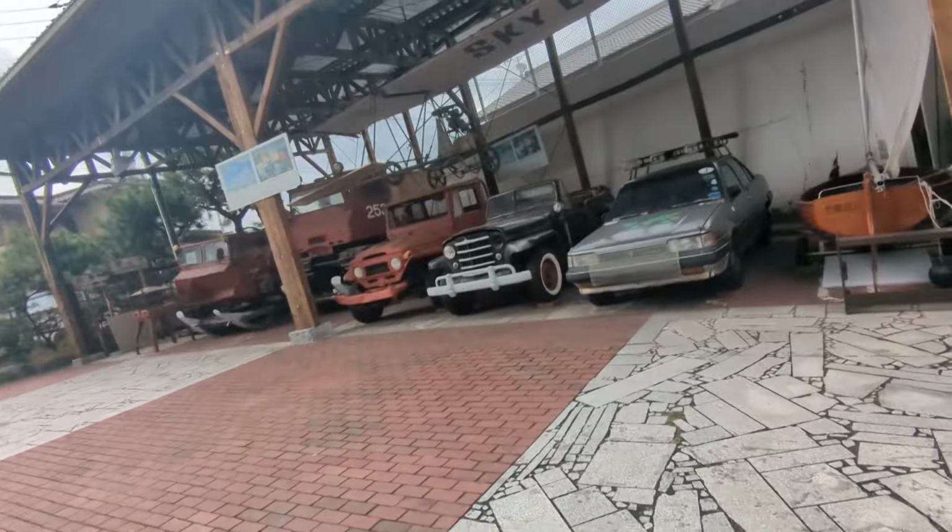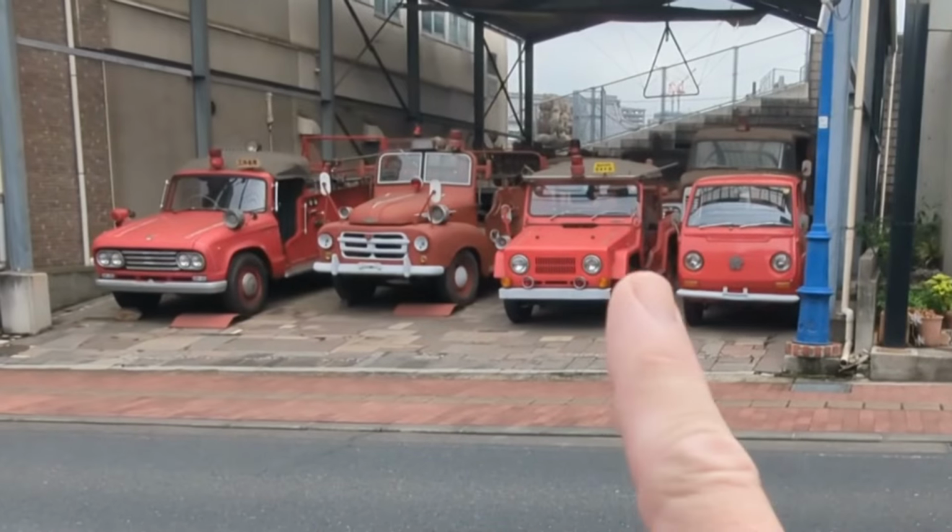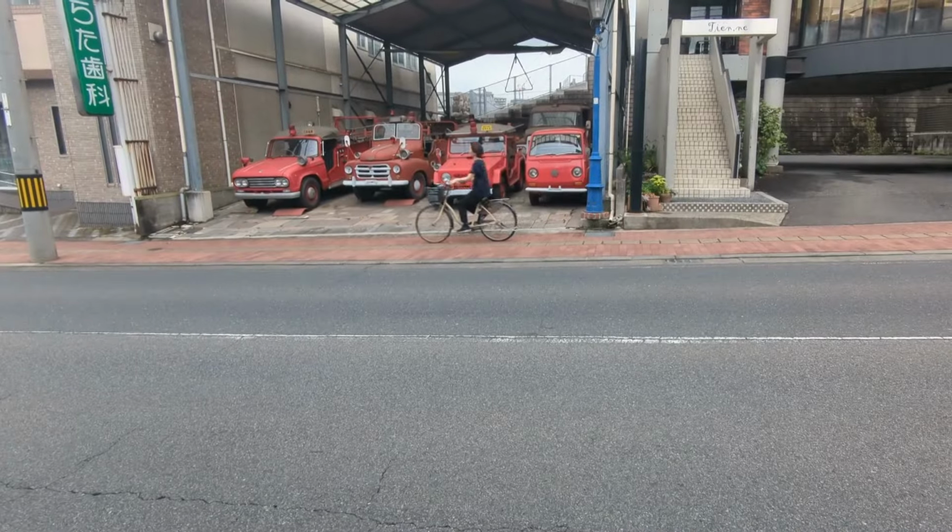Okay, people, I've just arrived at the Fukuyama Auto and Clock Museum. Super impressed already. What's this? I see more over there. And that one, I think that's an Isuzu. I'm seeing stuff already that I'd never seen before.